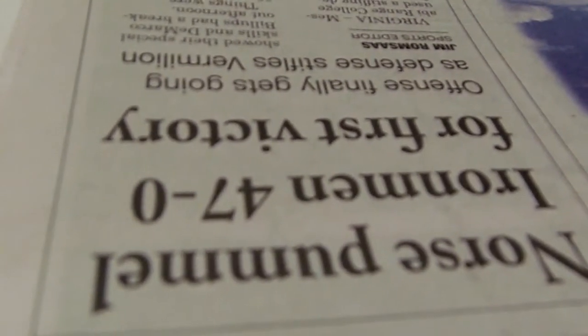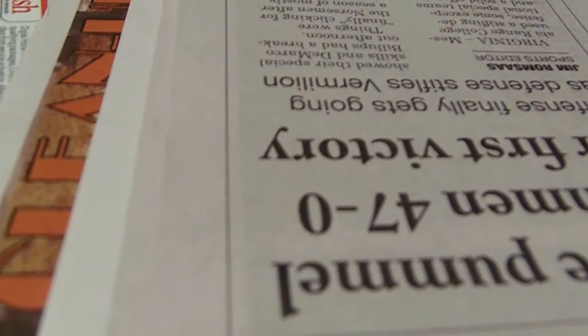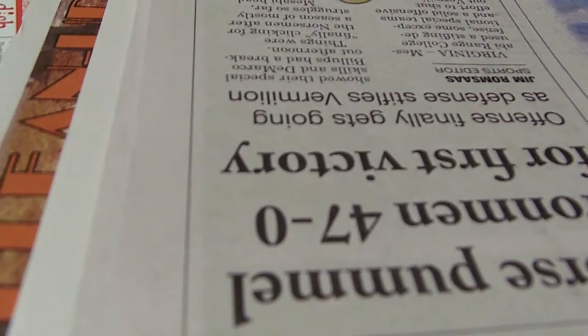And there's our local team's score. Norris pummeled Ironman, 47-0 for first victory. Vermilion, which is the Ironman, have been outscored, I believe, about 190 to 38. And that's from when? Just yesterday or today.